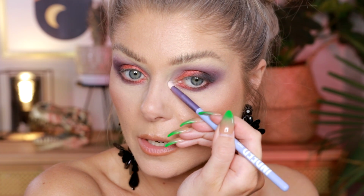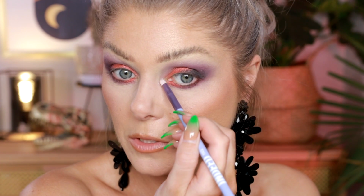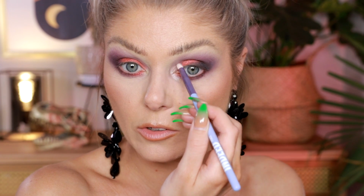And I can use a little bit of that one. I kind of wish that I had something that was matte, because now you can really see my divot here. I mean, shimmers really do accentuate everything. But it really is a bright inner corner highlight. I can't argue with that.